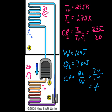In the next lecture, I'm just going to finish this up with refrigeration, do a couple of things with coefficient of performance and ideal coefficient of performance, and then we'll do some heat engines, and we'll be done.